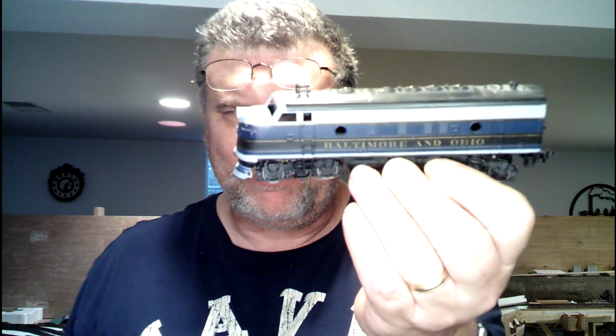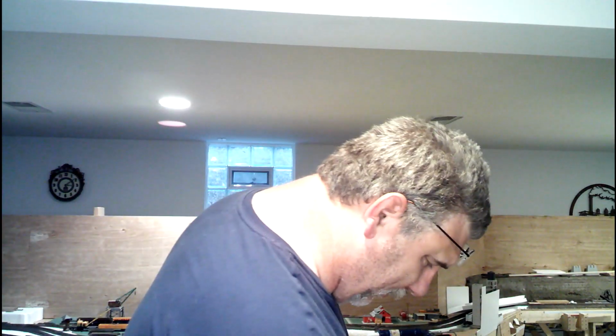Actually, I'm going to stop here for a minute. I'm going to swing back and see if I've got an FP7 Baltimore and Ohio unit back there. Hold on a minute. And as it would be, there you go. That is an FP7A. This one here happens to be an Athearn unit, but it's got that same Baltimore and Ohio streak on the side. The light is just beating off this thing. This one here is a little bit lighter in the blue.